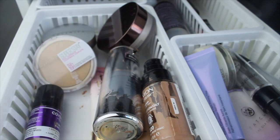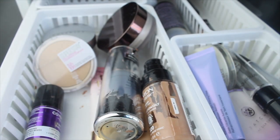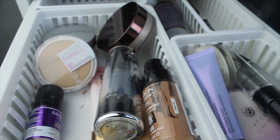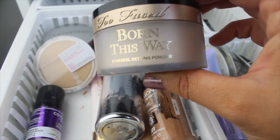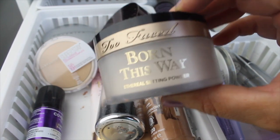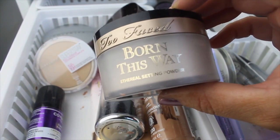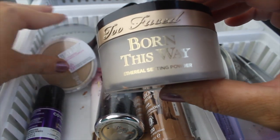And then for setting powders, as always, I'm going to keep in my Rimmel Stay Matte. I just use this for touch-ups. I used it for touch-ups a few times this week, which surprised me. I'm going to put back the Too Faced Born This Way Ethereal Setting Powder. Everyone loves this. I don't. But with that foundation combo that I used last week, I do really, really enjoy it. Like I said, I loved everything about the base of my face.